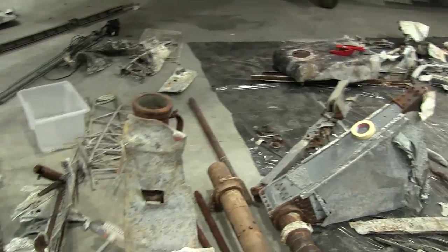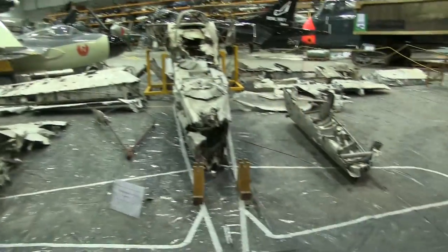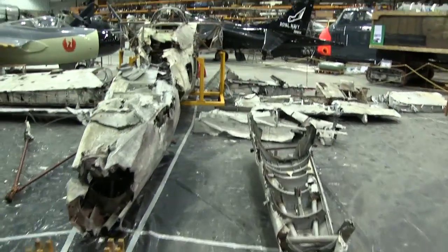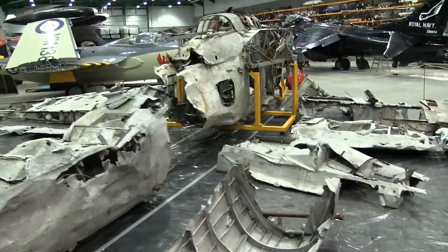The aircraft that took part in the major attack on the German battleship Tirpitz on the 3rd of October 1944. As you can imagine, the restoration project is not cheap, and the museum are always grateful for donations, however small.